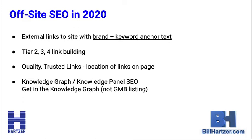When you do a search for that company name or that individual's name, on the right hand side of Google and actually in Bing, if you're in the knowledge graph, you'll be able to see a call out, a sidebar that has information about that individual or about that company. That's part of the knowledge graph, and several search engines, Google and Bing, use a knowledge graph.